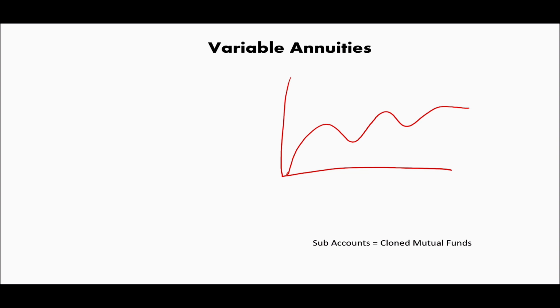There's something called sub-accounts, and essentially they're a clone version of a mutual fund. Because they're clone versions, they'll mimic that mutual fund to a degree, but there can be some variance in the performance as well as the fees. Sub-accounts on average cost a little bit more than what you could find elsewhere. Also, because they're clones, they don't actually give you any kind of dividends. When you own a mutual fund privately through an IRA, you're entitled to the dividends each and every year. That's not the case when you use variable annuities. So that's one thing to keep in mind before going into one of these: the performance may not be identical to what you could find outside of one.